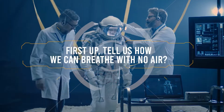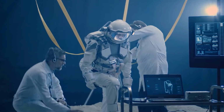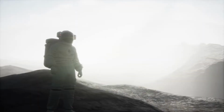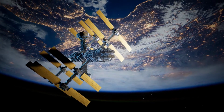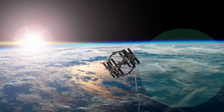Find out more ahead. First up, tell us how we can breathe with no air. Jordan Sparks was onto something. Maintaining the oxygen supply may be the most difficult of all things necessary for future journeys to Mars or beyond. After all, if other components of a mission fail, you may have days to correct them, but it's a matter of seconds. As a result, the International Space Station's production of oxygen is one of the more expensive and difficult aspects of a process that's known for not being cheap or easy.